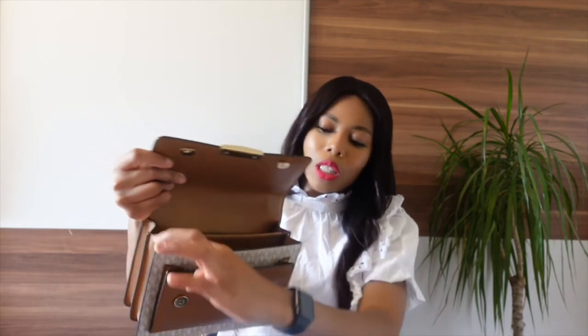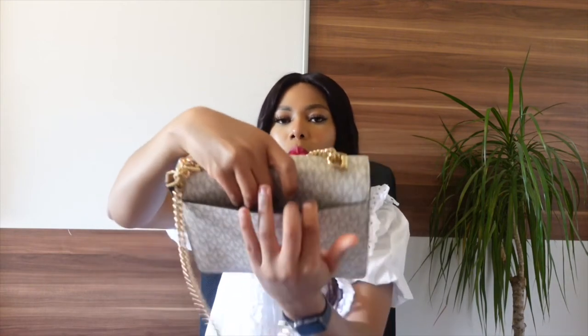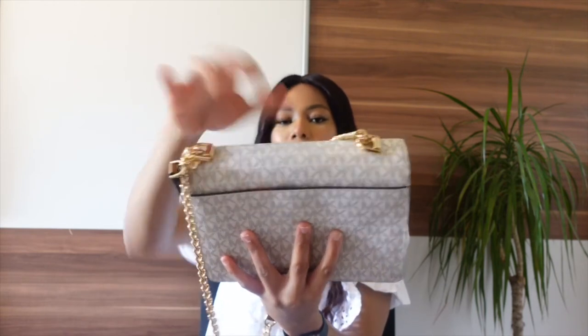So let me tell you guys, when I unboxed this bag, you could tell that the finishing was so properly done. If you check the details right there, you would see that they really did it so well in terms of the making and everything like that. So on the back, this is what the back looks like, and you have another compartment as well.